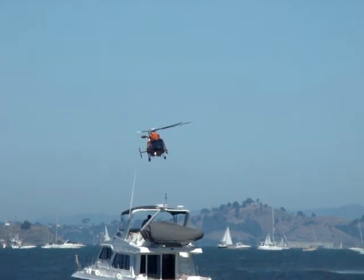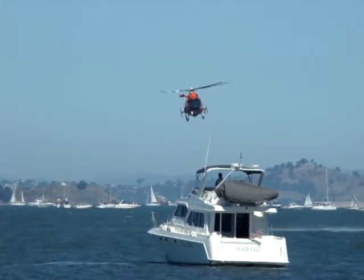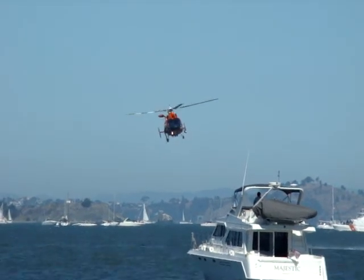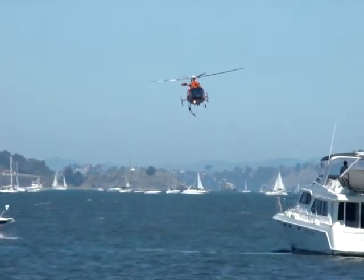The flight mechanic is directing the aircraft with the pilots complying with his or her directions. Another method for recovering a survivor is the direct deployment method. This is used when the time is critical and to minimize the risk to the rescue swimmer and the survivor.